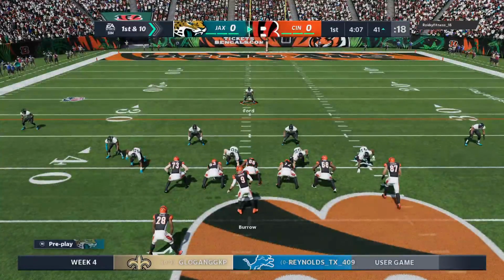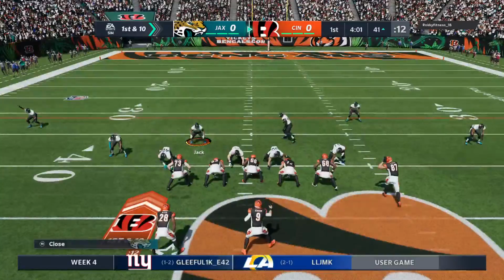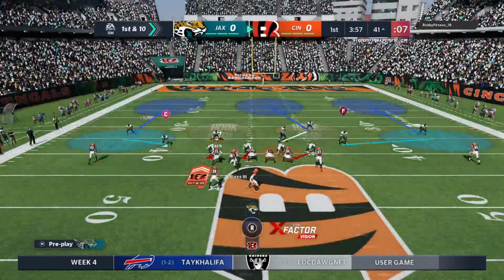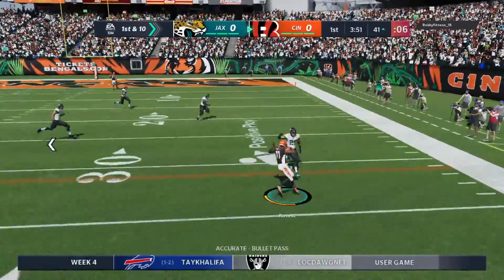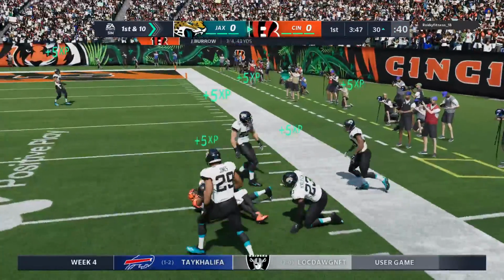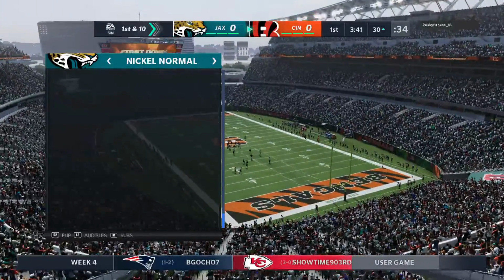So in Jacksonville territory now. Here's a 1st and 10 at the 41. From the shotgun, it's Burrow. That's complete to John Ross. And brought down, but able to get it to their 30-yard line. 11 more on that one, and another first down.